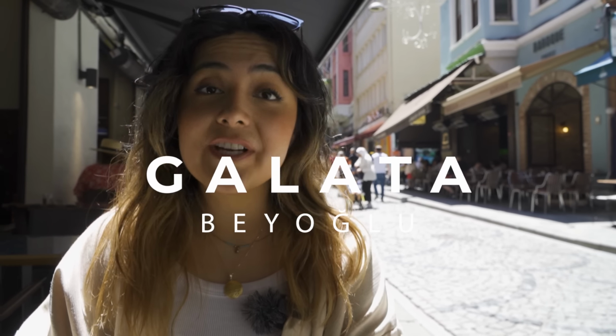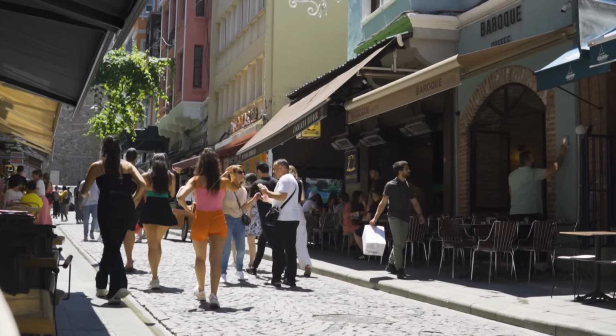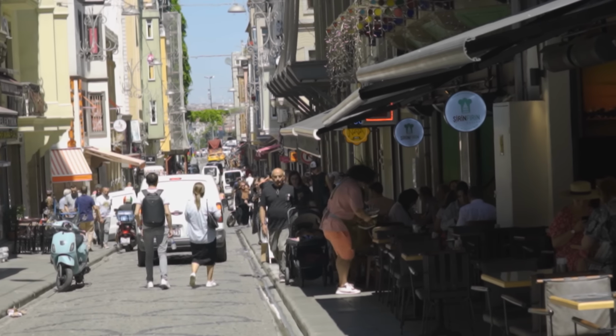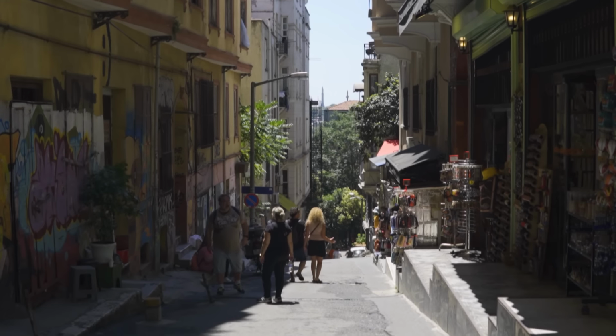Galata is one of my favorite areas, especially for accommodation. The main reason is that here we can find many cute little cafes and restaurants. Even though Galata is quite close to Istiklal Street, it's not as noisy as that area. Here is much more family friendly and it's recommended especially if you want to stay in a quiet place, but at the same time close to the main tourist attractions.